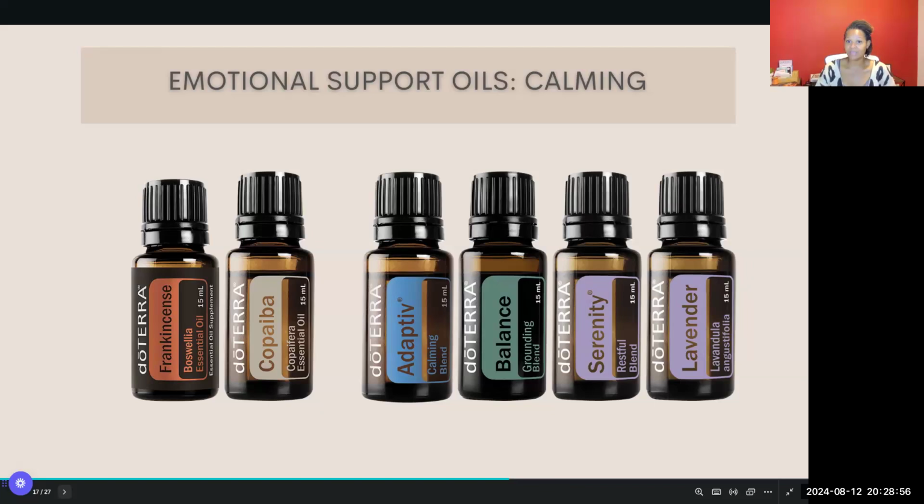And some of us can't sleep because we're so anxious, right? It's just the world we live in. Using these oils in your diffuser, making sure you have a diffuser that runs all night, is going to be really helpful here. And putting the oils on the bottom of the feet, focus on the big toe. That's going to be a really great way to start incorporating those oils in your life.